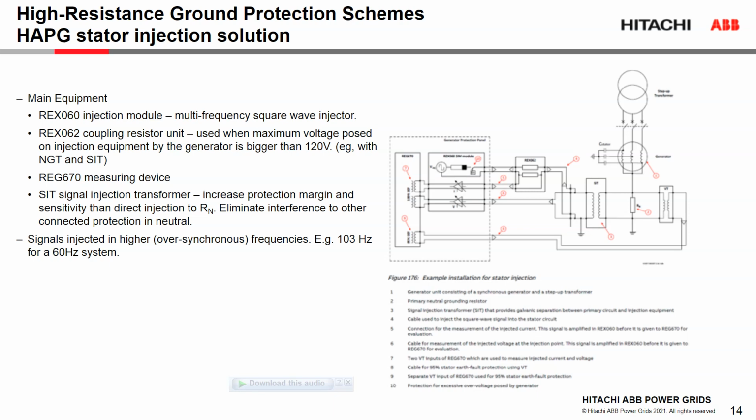And then we have a signal injection transformer that increases protection margins and reduces the loss when you inject. If you inject through a regular distribution transformer not designed for this type of injection, you need to be really careful, because the signal loss could be higher, right? So we have a dedicated signal injection transformer where you inject into that transformer instead of through the distribution transformer. It eliminates interference to other connected protection in the neutral as well. And our injection is higher, 130 hertz actually, so it's not a subharmonic frequency. It's due to our corporate research proving that this frequency will incur less interference from, say, harmonics.